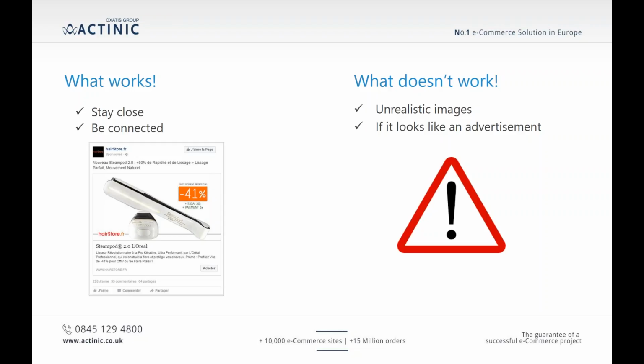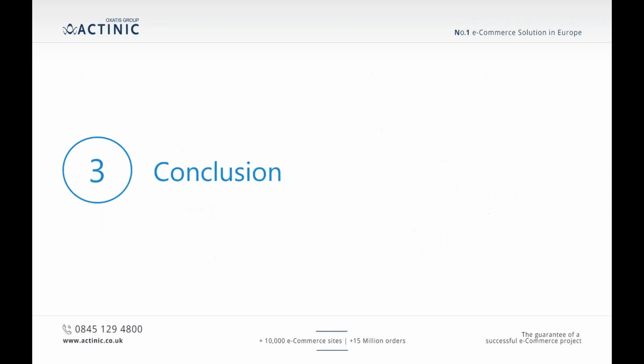What doesn't work are unrealistic images, things that have nothing to do with your business. And mostly, if it looks like an advertisement, if it has a hint of advertisement, it's not going to work. You can talk about your product. You can say that your product is the best, but real advertisement is not what it is about.